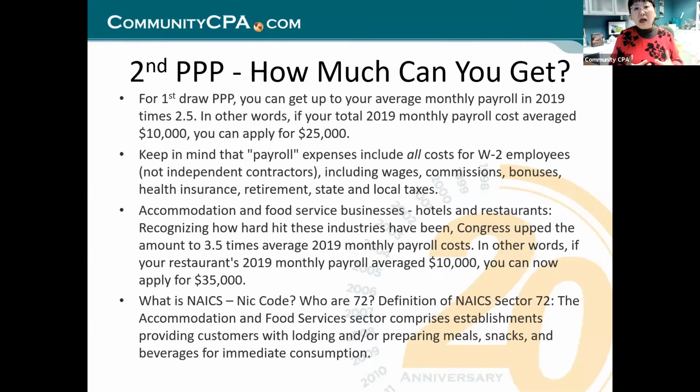Okay, when we talk about monthly average payroll cost, folks, remember that is not just the gross payroll of your employee. That includes your 401k contribution, includes your medical premium that you are paying for the employee, and also includes the state taxes and the state unemployment taxes that you're paying. So all the employer related payroll costs are part of the payroll cost.